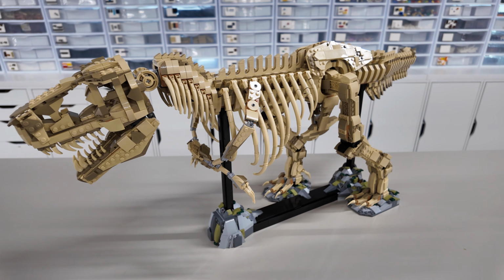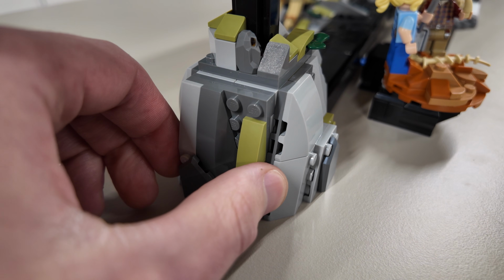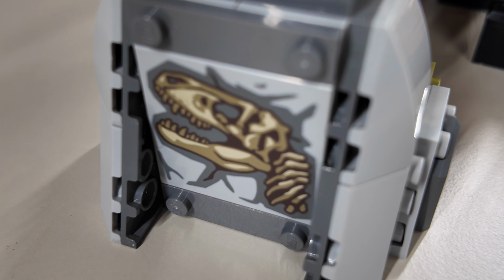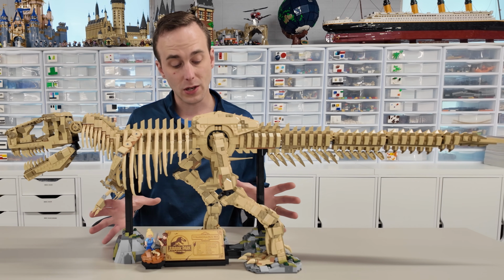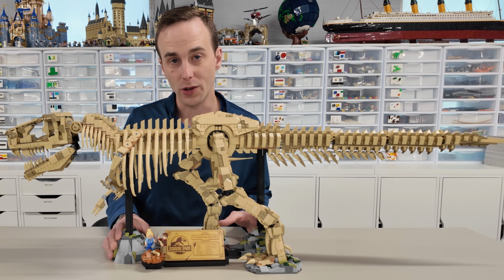Also, within the front stand, there's another hidden Easter egg, and it's actually a paleontologist dig site. And the way you access that is you just remove this panel, and that's going to reveal a 4x4 print piece, which is a T-Rex head. And all of those rock stands are all connected to the black central stand, so it's one solid unit.